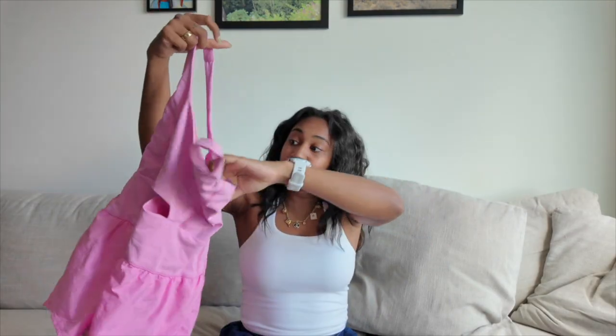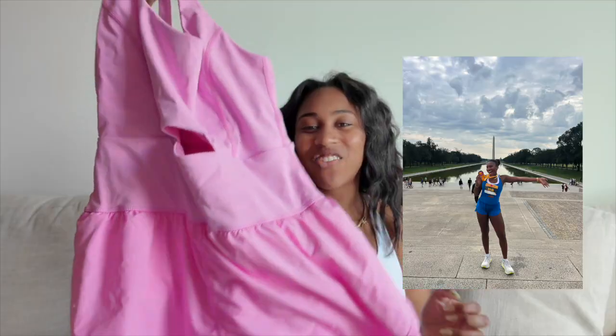The next thing that I wear is the Runzie. This is also from Free People Movement and I've worn them for 2 half marathons. I love them. It's a one piece, so the only thing I will say is that if you're running a half marathon in the Runzie, you should probably use the bathroom before you get there because it is a one piece.